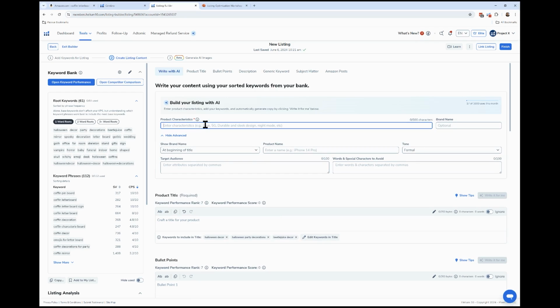Let's go ahead and say, this is 17 inches by 10.5 inches. Our product actually includes a special coffin-shaped chalkboard as well. Includes mini coffin-shaped chalkboard. So I'm going to write that as a characteristic. That's something I chose so that I can differentiate it from what's going on with the competition. All right, what else do we see? Can I put includes wooden stand, can hang on wall.